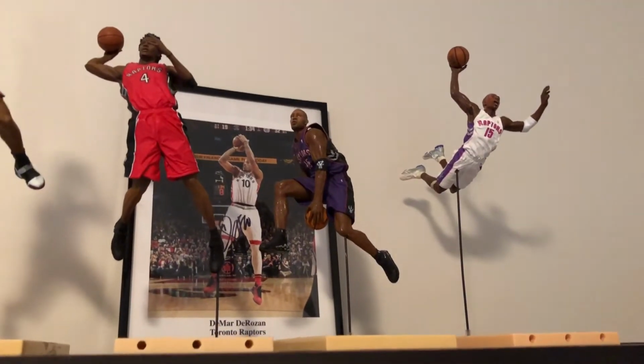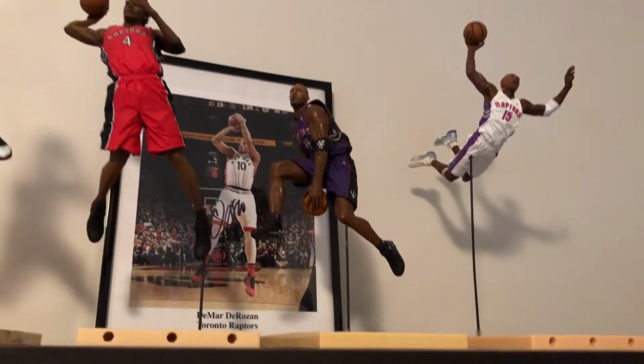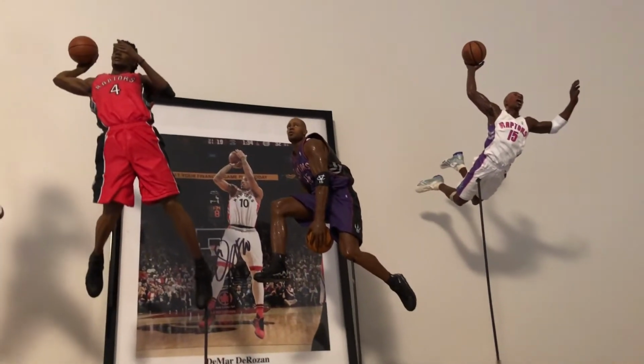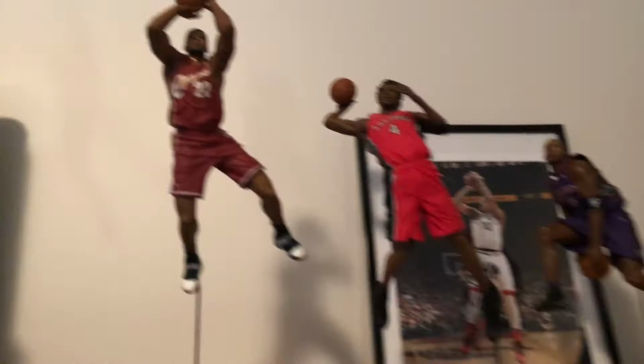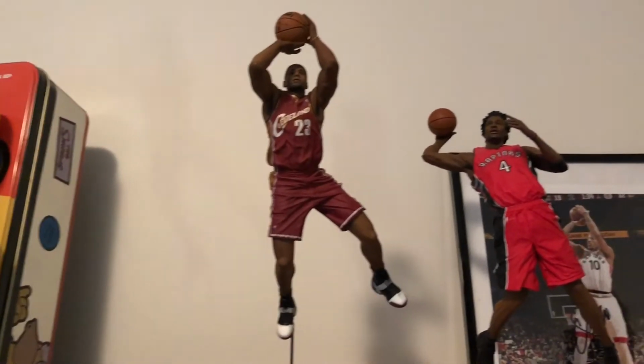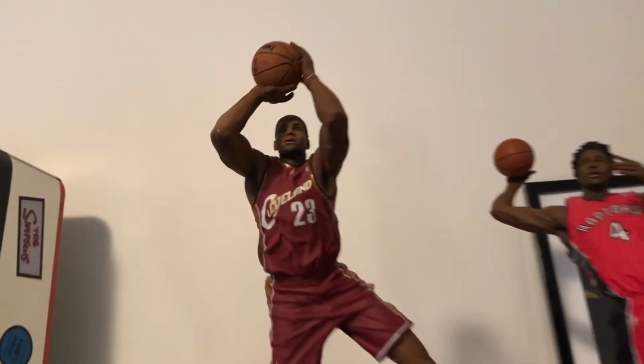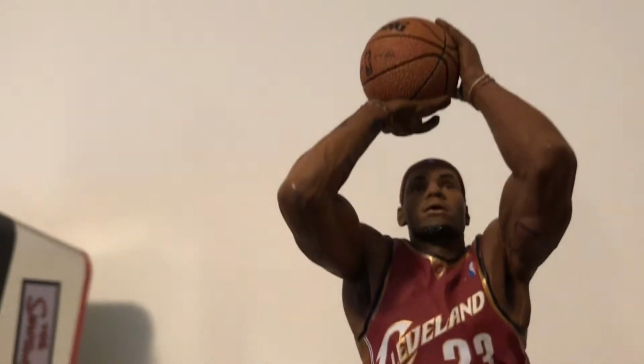Like I said, this room is just all the things I love, and the Toronto Raptors a long time ago surpassed the Maple Leafs as my favorite sports team of all time. And LeBron James is here too because he's my favorite athlete of all time, not counting professional wrestlers, but maybe even counting professional wrestlers. I don't know, he's the king.